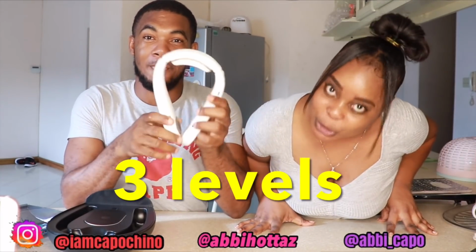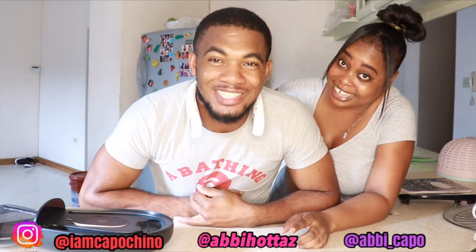There are 3 levels to this now. So when we just turn it on, the fan, you're supposed to already feel the breeze. So that would be level 1. How is it feeling right now? I feel cool already. You feel the fan breeze, guys. Trust me, you're not going to be disappointed with that fan breeze. And again, it looks like an earphone, right? Looks like an earphone on the neck.